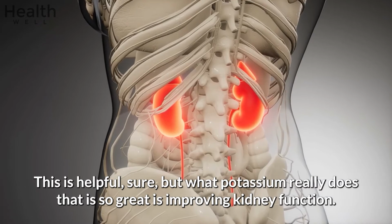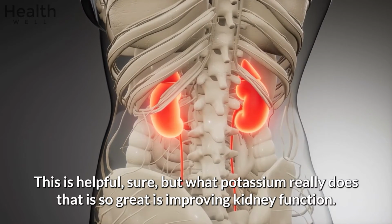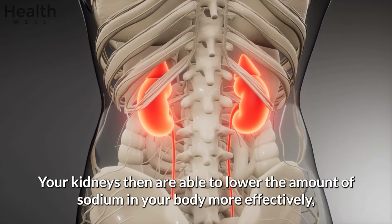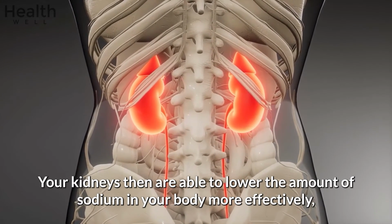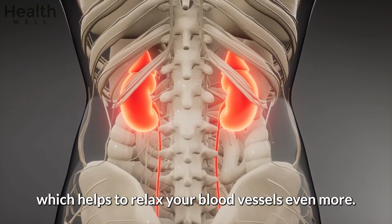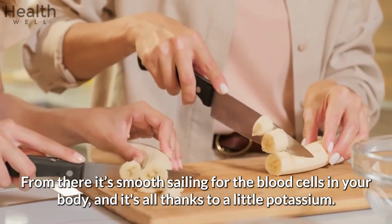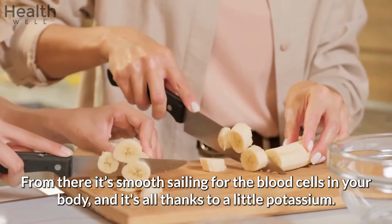This is helpful, sure, but what potassium really does that is so great is improving kidney function. Your kidneys then are able to lower the amount of sodium in your body more effectively, which helps to relax your blood vessels even more. From there, it's smooth sailing for the blood cells in your body, and it's all thanks to a little potassium.